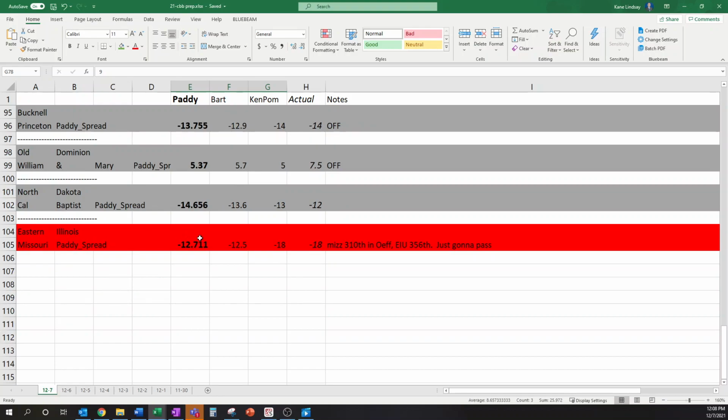And then Eastern Illinois, Missouri. I think this should be 12 to 13, as does Bart Torvik. Ken Palm thinks 18, and the current line is 18. Here's the deal. Missouri is awful. I know they're from a major conference, but I think most efficiency models have them in the 300 range out of all college basketball teams. From an offensive perspective, Missouri is 310th in offensive efficiency, but Eastern Illinois is 356th in offensive efficiency. So there could be some value here. It's just both those teams are awful, so I am going to pass.